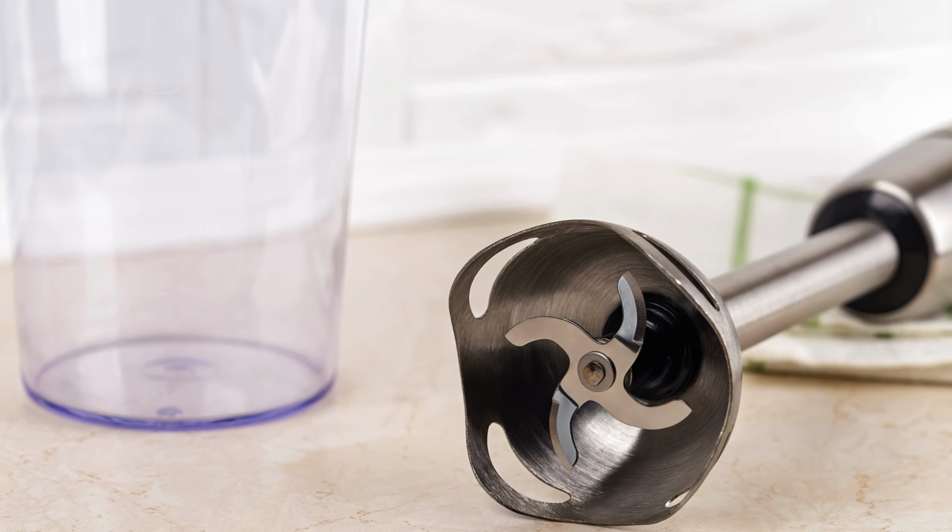Whether you're whipping up a quick smoothie or preparing baby food, this blender delivers outstanding results every time. Elevate your culinary experience with the Peach Street Powerful Immersion Blender, the must-have gadget for any modern kitchen.